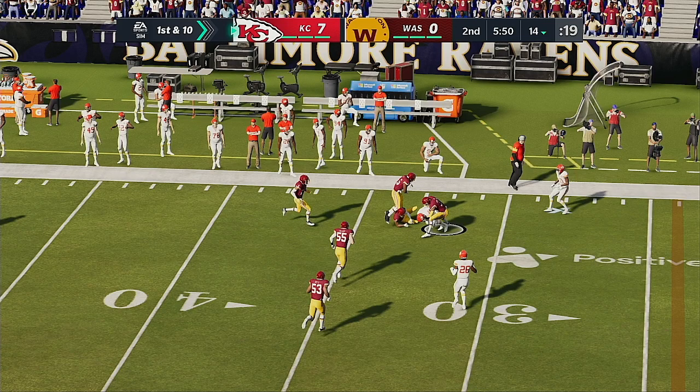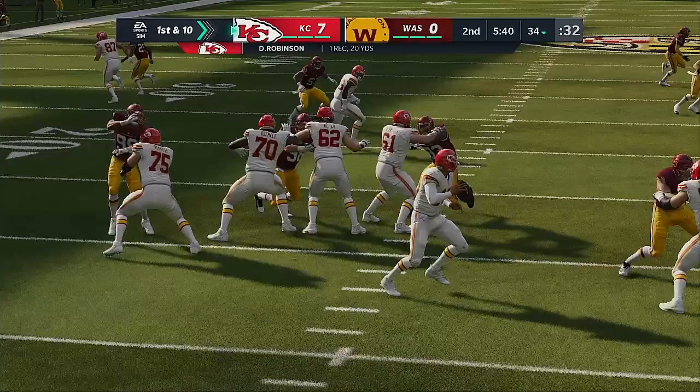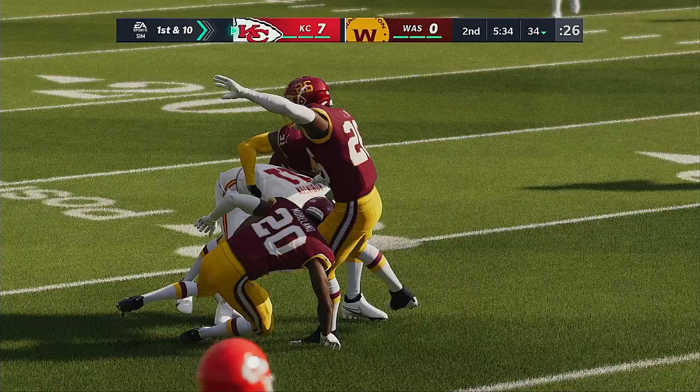And he gets this one just shy of the 35 to the 34. Just like that, a pickup of 20 on their first play from scrimmage. And defensively, they were in zone coverage there. Do you have to be a little careful playing against a good quarterback like he is to not play too much zone?